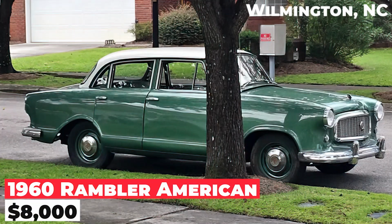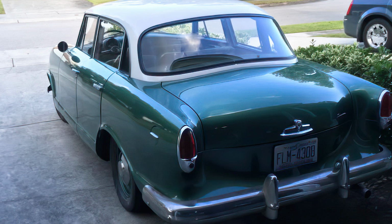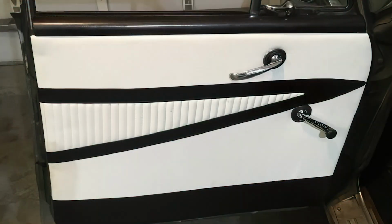The 1960 Rambler American is priced at $8,000 and is a four-door sedan. The flathead six-cylinder engine was completely rebuilt approximately 25,000 miles ago, and after the rebuild, the car was driven from California to Maryland. It was repainted in its original color, and the bumpers were re-chromed.